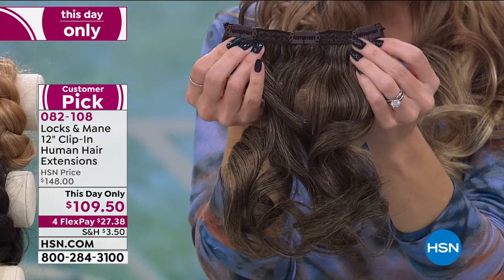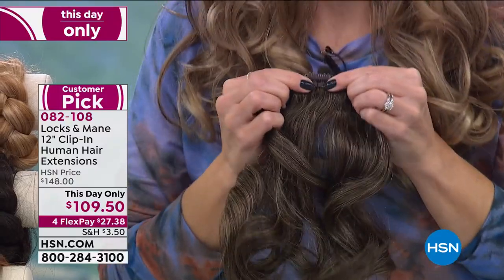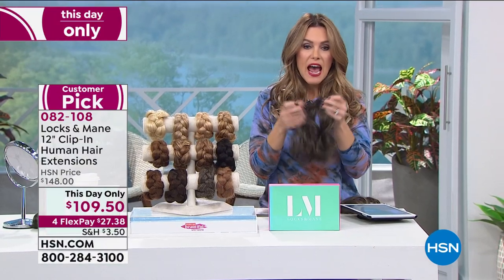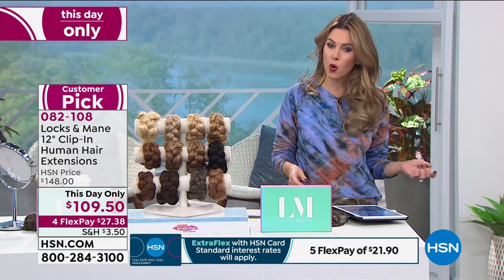And this is the one I'll show you those clips. So the clips, all you do is, you hear that snap? They just snap into place. So you're not having to weave them in, you just place them, you shimmy them like Jennifer was talking about, and they stay put all day. Look at this, I'm literally swinging my hair, you guys. This is not going anywhere.